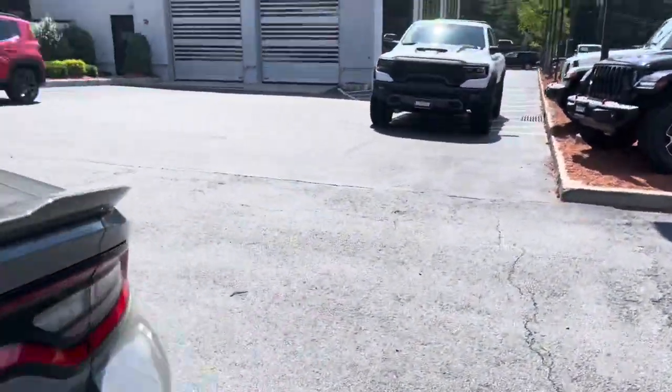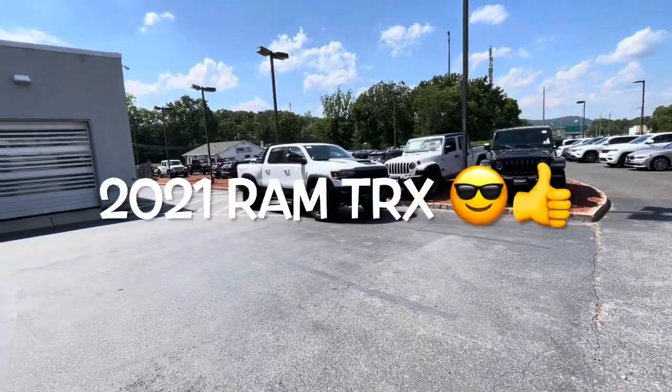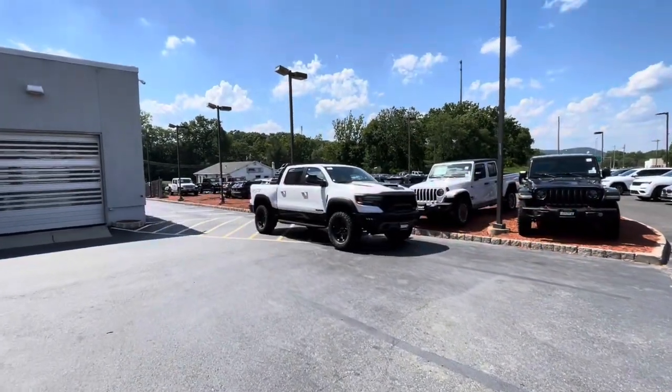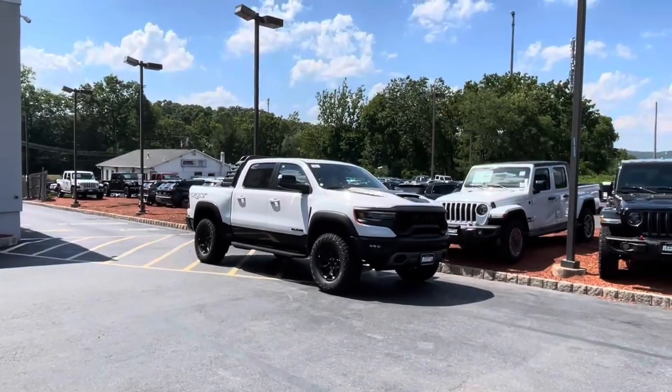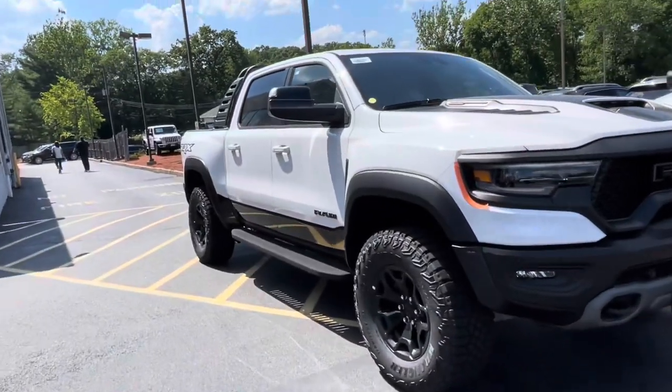Okay, as we're waiting for Henry, I guess they're gonna let him know I'm outside. And of course we have the Ram TRX. So if I wanted a TRX in white, there it is for me to buy. Obviously, we're not going to get this, but at least you have an idea of what that looks like. Take a better look at the TRX.